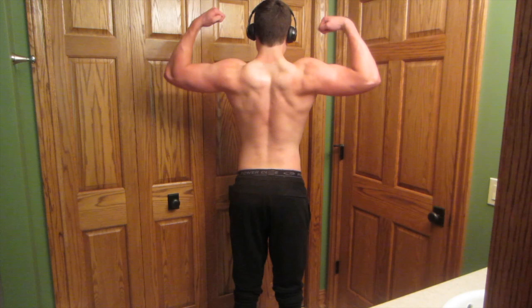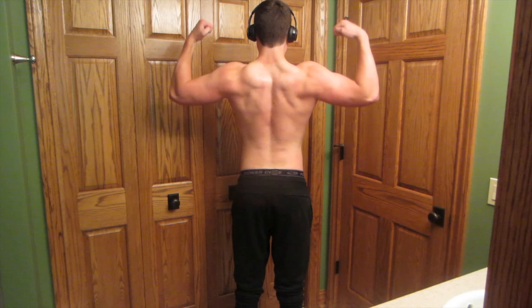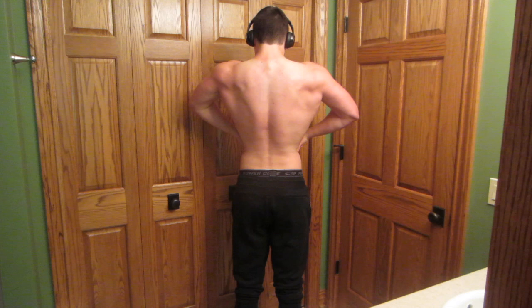And this little bulk that I had, I feel like my back really gained a lot of size. It was one of my weak points, but I really trained it pretty hard for the bulk, and I think it shows. Now it's one of my best features, so that's good.